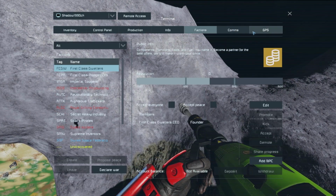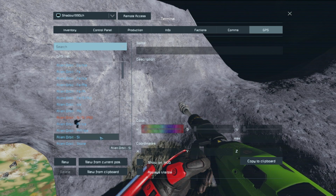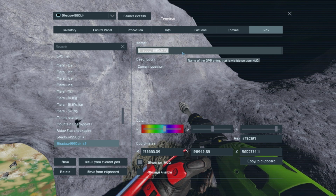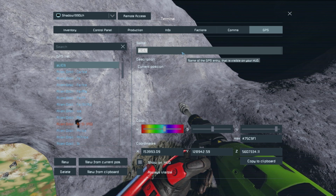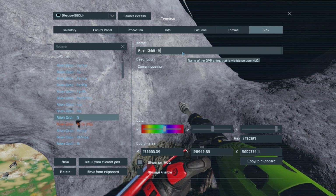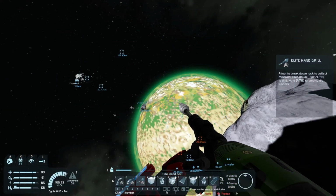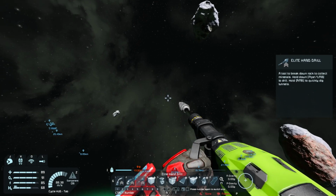Let's see. GPS. Go. Oh god, caps lock, hello. So we have nickel and iron. Oh, I mean, that's nice. Not really what we're looking for, but you know.